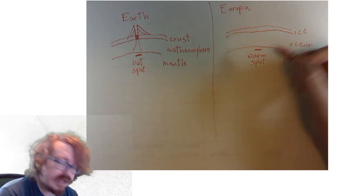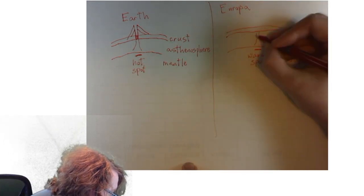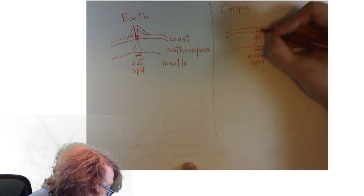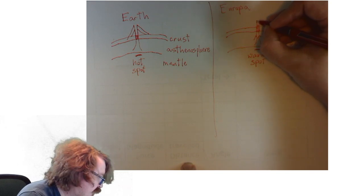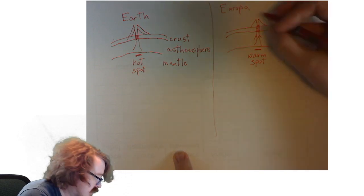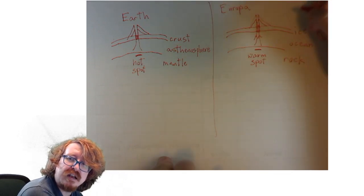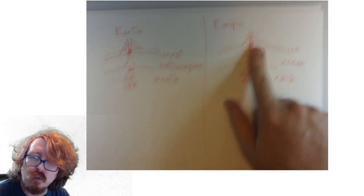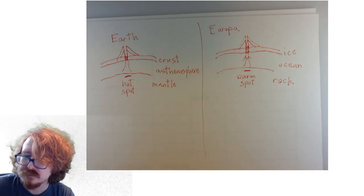And if we allow that to happen, the warm water will hit this ice, and that warm water will slowly melt its way through that ice. And it's cold out here, so it will solidify in a pile around the hole. It flows out and solidifies around the hole. And the more warm water that comes out and solidifies, the bigger this pile's going to be. So what are we making right here? What did we just make? What has Europa got right here?